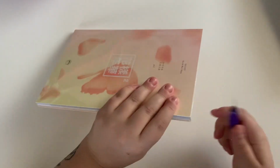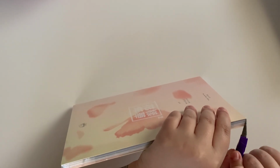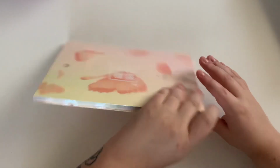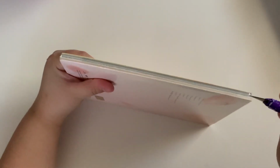Wow. And here we have a BTS album, because I'm still trying to complete my BTS collection. I bought some things off of Mercari, trying to complete collections before the ATEEZ comeback, but oh sis, it is so hard. And I don't know how many ATEEZ albums I'm gonna buy. They really did us dirty.